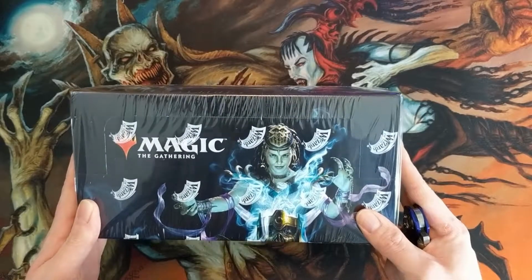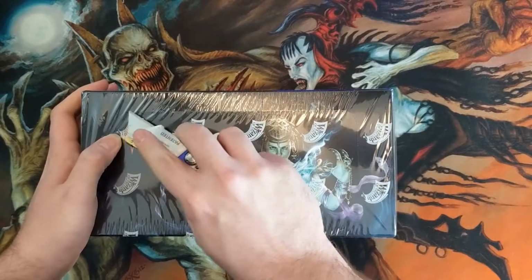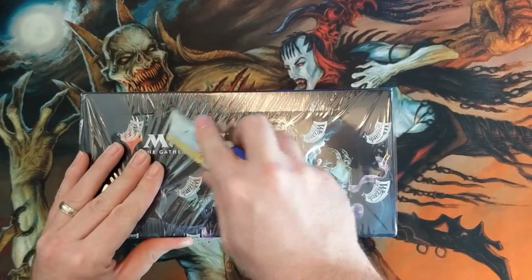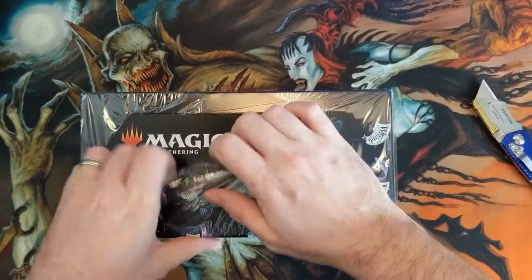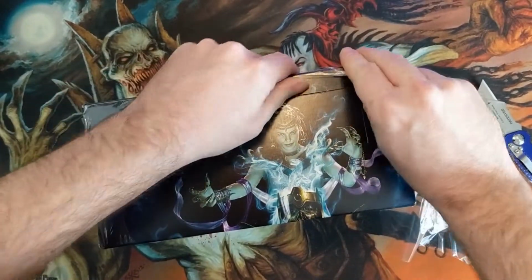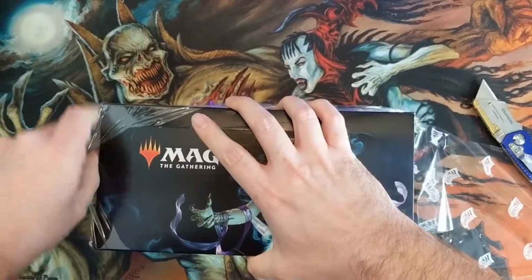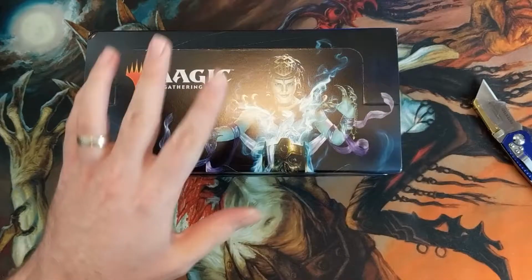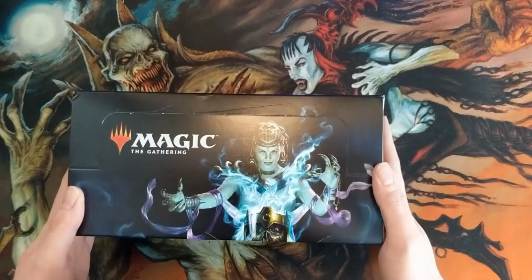We're gonna have some fun. We're gonna open this up. One of the most, if not the most, controversial boxes, Magic releases in history, maybe? I don't know. What do you think? Crazy. MSRP price, over $300. I got this puppy for $275 from my LGS.